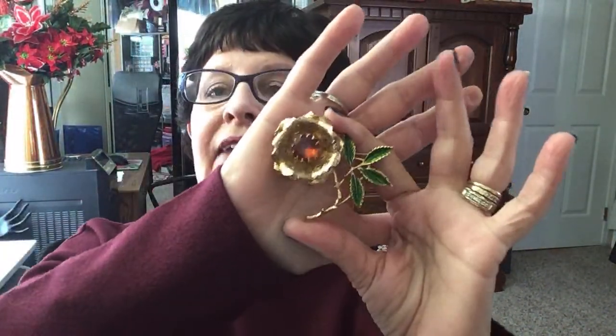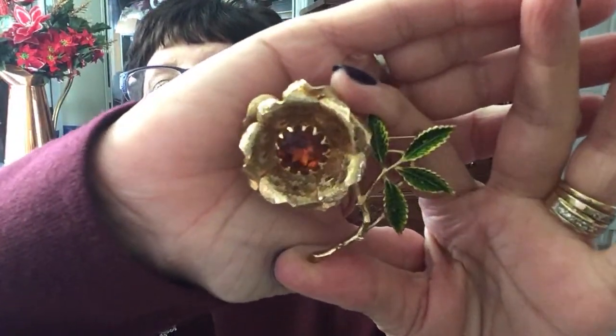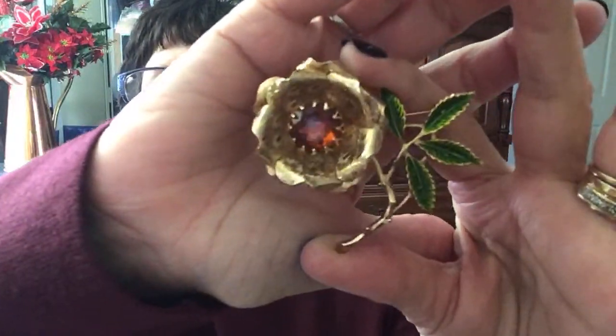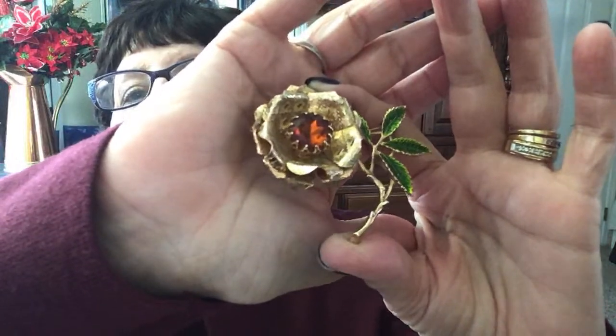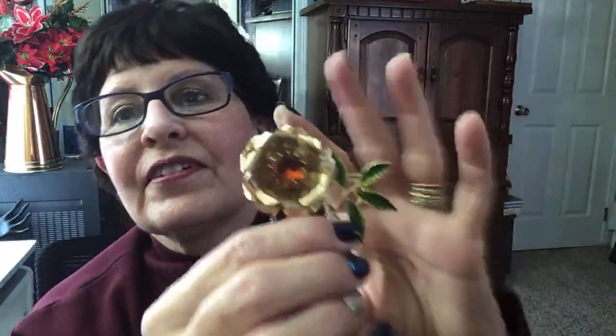This is a really pretty Sarah Coventry pin. I don't have that one, and I just think that is gorgeous. And the detail on the flower, the gold part, look at it. It's like checks and plaid and all kinds of stuff going on in there. You see that? Isn't that neat? It's all about the texture, I'm telling you. With me, I just love to see the texture and things. And that is really pretty.